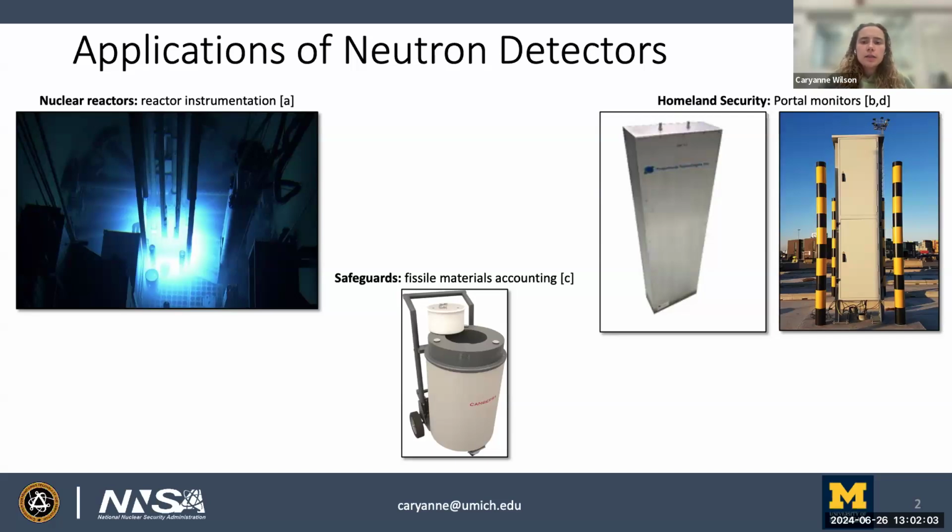Neutrons are also a very unique signature of nuclear material. We're talking uranium and plutonium here. Other things don't really emit neutrons. So we can use neutron detectors to make sure that fissile material is accounted for. This is in a lot of ways implemented in the International Atomic Energy Agency's safeguard regimes. So think enrichment plants, spent fuel, parts of the fuel cycle where it may be easy to divert material for non-peaceful purposes. And towards July or August, the end of the summer, there'll be a more specific talk over what the IAEA does.